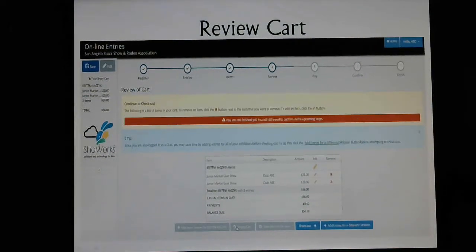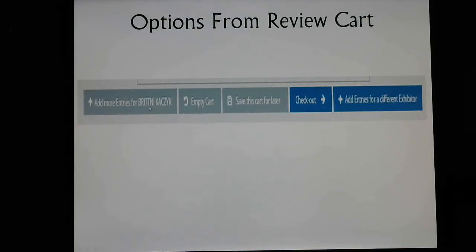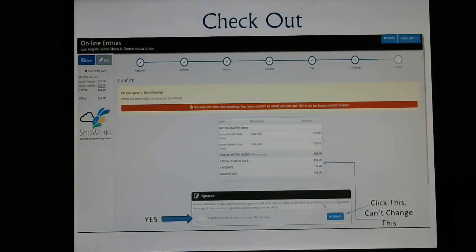Empty cart, of course you want to be very careful with that. Add more entries for Brittany. So maybe you get here and you say, oh, I forgot she had a market barrow too. You can go back and do that. Of course, like I said, we have the checkout button, add entries for a different exhibitor. If you make a mistake, it's real easy to remove one. You just click one of the red X's there. That's just a zoomed in view for what your options are.